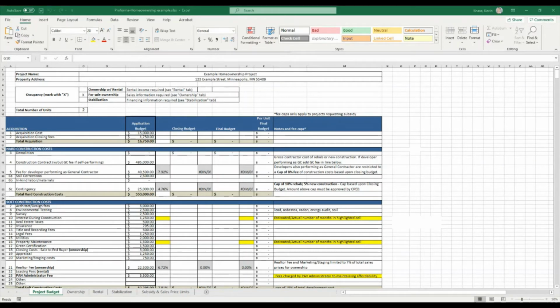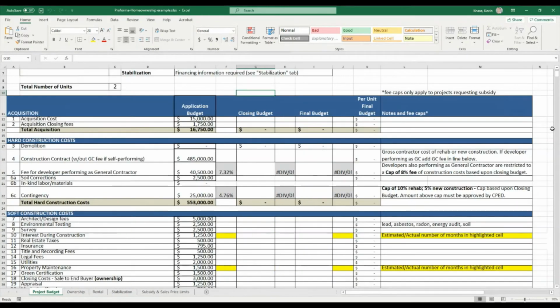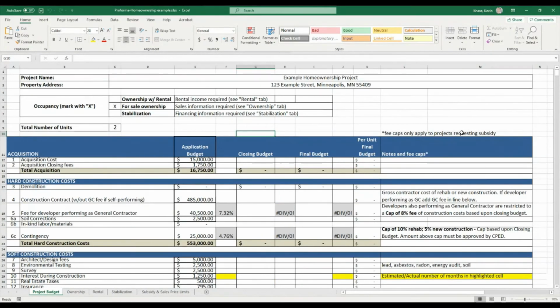We do require, as a matter of fact, as part of our scope of work, and you'll find it in the program manual, that any developer who takes on one of these properties has to show proof that they've cleaned out the existing water and sewer line to the street. So as I said, in most cases, the answer is yes, those utilities still exist.